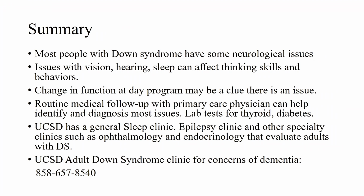So I want to wrap up by saying that there are neurological issues that are confronted by adults with Down syndrome, but many of these neurological issues are treatable. Vision, hearing, they should be checked. Change in function, particularly at a day program, should be attended to. More questions should be asked. Make sure you're following up with the primary care physician. Routine blood tests.